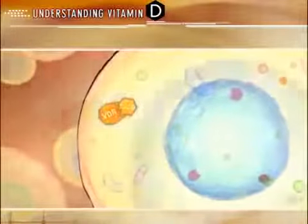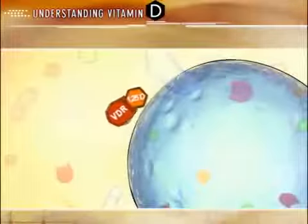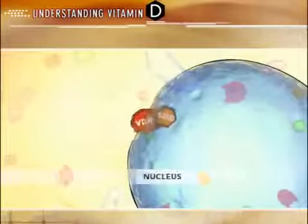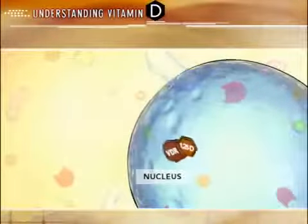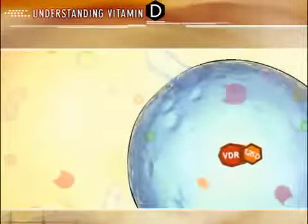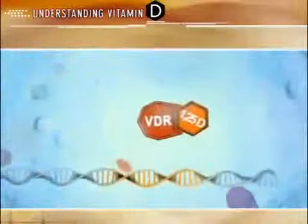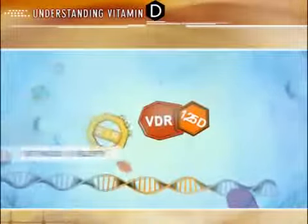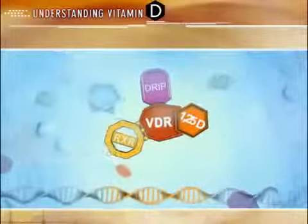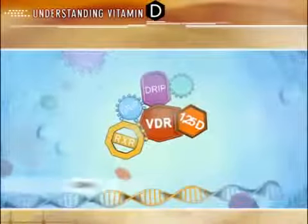Upon binding with active D, the vitamin D receptor undergoes conformational changes that allow it to interact with several other transcriptional factors within the nucleus. In order to interact with transcriptional factors and affect gene transcription, the active D vitamin D receptor complex must interact with a retinoid X receptor to form a heterodimer that can then bind to selective or promoter sites of the target cell DNA.